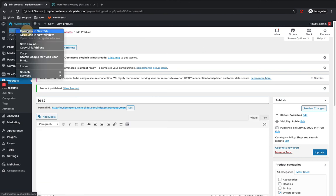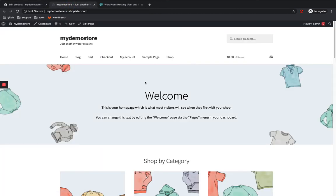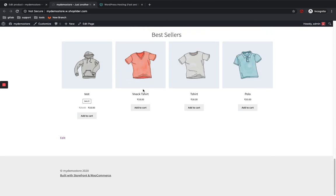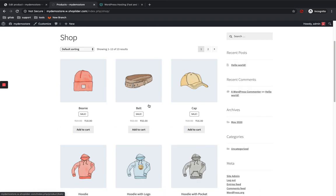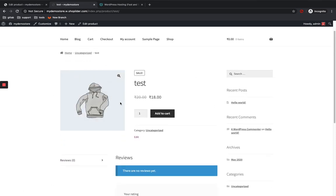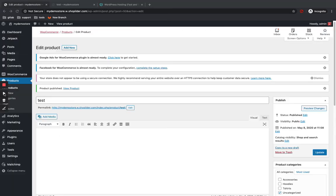Let me show you how my site looks now. See, it has just changed to a WooCommerce store. So many things over here. Shop page. Okay, let me show you the product that we just added. You can just search for it. See, this is the product that we manually added. So this is how you add products.